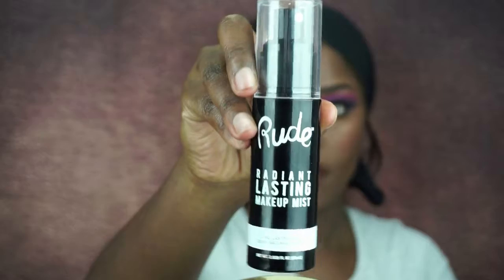One of my favorite highlighters. I love Artist Couture so much. I'm taking this instant setting spray from Rude.